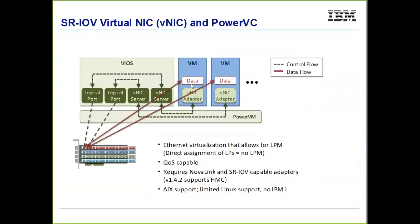Now, this isn't really software defined, but this is something that is available and manageable from PowerVC. We've had SRIOV available on Power Systems for quite some time. This is single root IO virtualization capability. So this is effectively virtualization at the adapter layer within the hardware. Initial implementations of SRIOV didn't allow for live partition mobility.